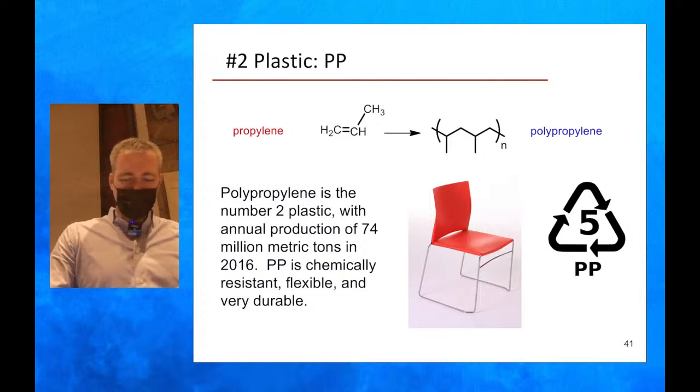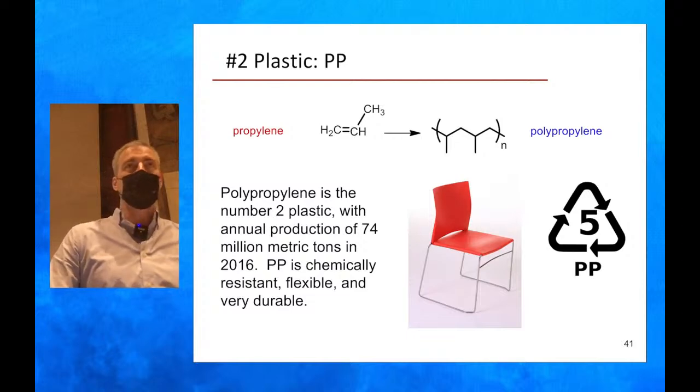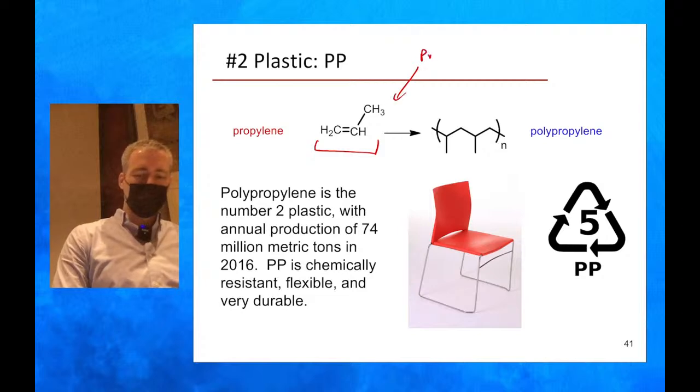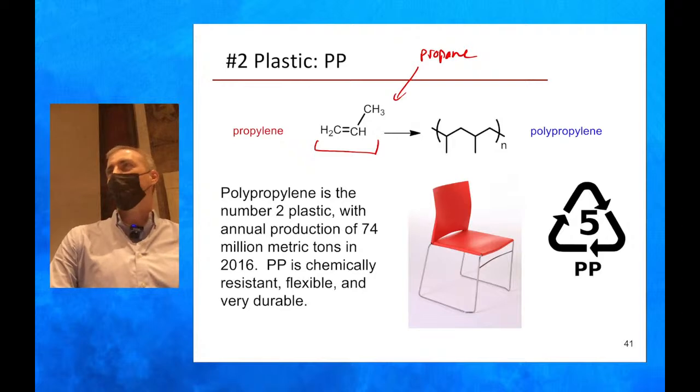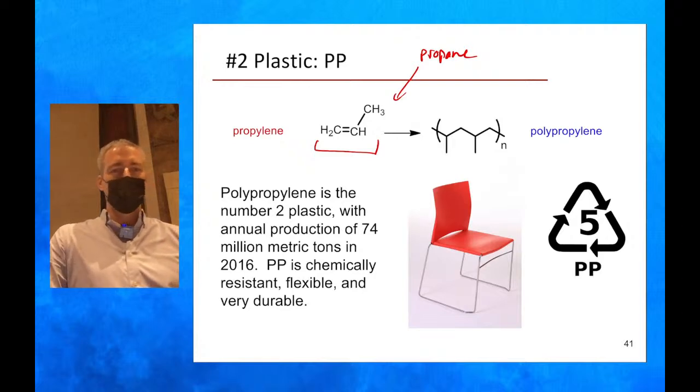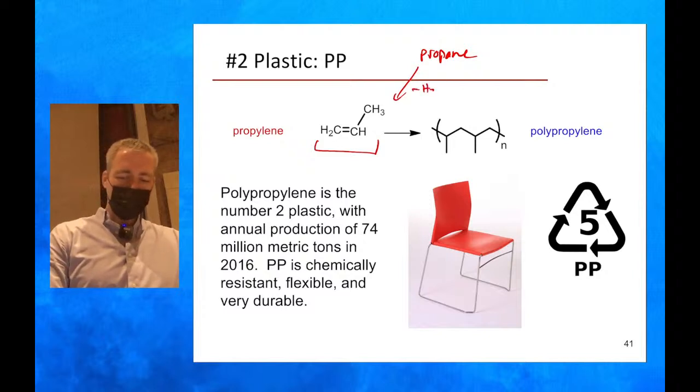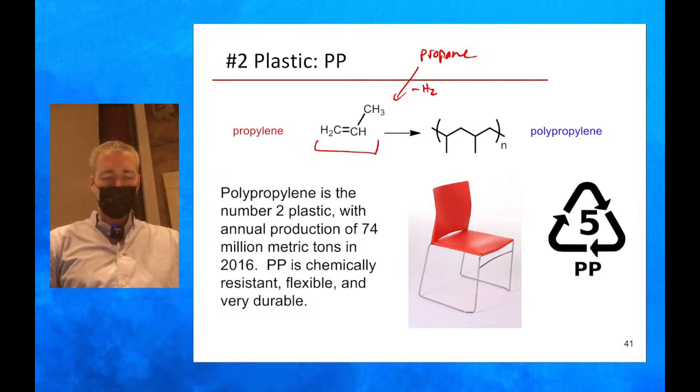Number two plastic is polypropylene. Polypropylene is actually very similar in structure to polyethylene, except it uses propylene, which is made from propane. And propane is found in natural gas. It's what we burn in our barbecues typically at home. If you remove a molecule of hydrogen from propane, you get propylene.